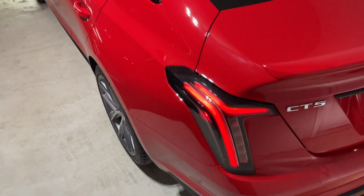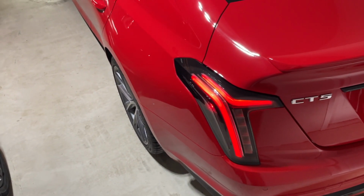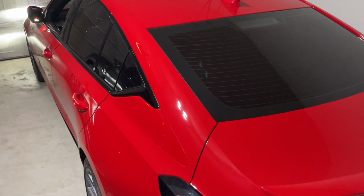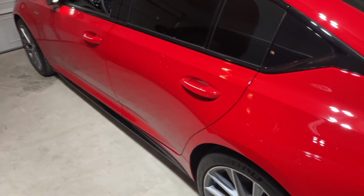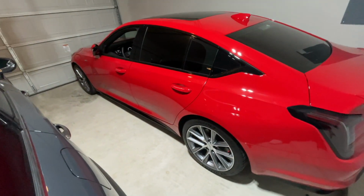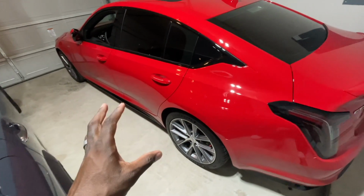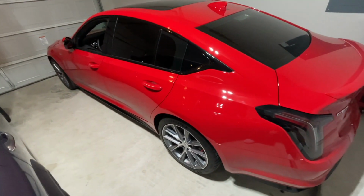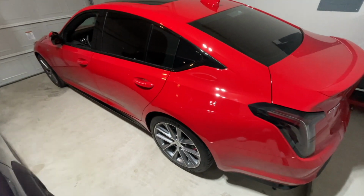I failed at the launch control, and I tried that roughly about 400 miles ago. It was about 600 miles in the car at that point. And I thought, you know what? I'll try this again later after the car's broken in, because it was slipping pretty bad. And they tell you that the tires need to be broken in that 1,500 mile break-in period. The tires are what's important. So the tires won't grip as well if you don't drive it a little bit longer.